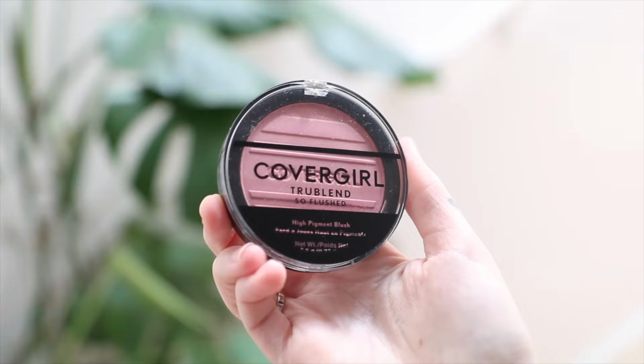First stop is Ulta, which kind of stressed me out. Then I found one of the most beautiful blushes I've ever seen. First drugstore blush I have is the Covergirl Trublend High Pigment Blush. I have the shade here called Love Me. This retails for around $8 to $9.